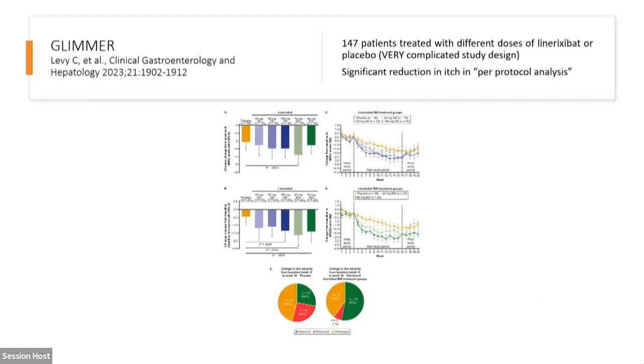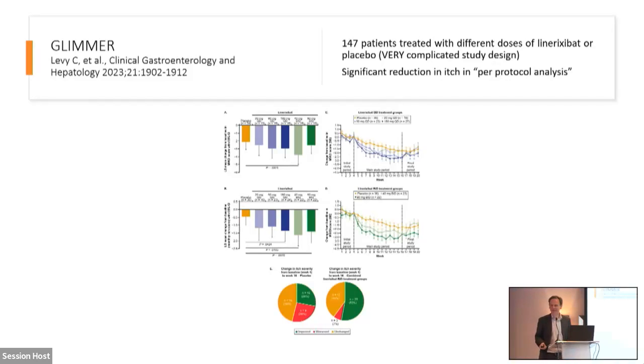And you heard about these drugs yesterday, actually. You heard about linerixibat, and I think you might have also heard about volixibat. But these are IBAT inhibitors, which interrupt the enterohepatic circulation of bile acids, and they do seem to work, actually. This study called Glimmer was published last year, 2023, and it described a trial in which 147 patients had been treated with different doses of a drug called linerixibat, this IBAT inhibitor, compared to placebo.